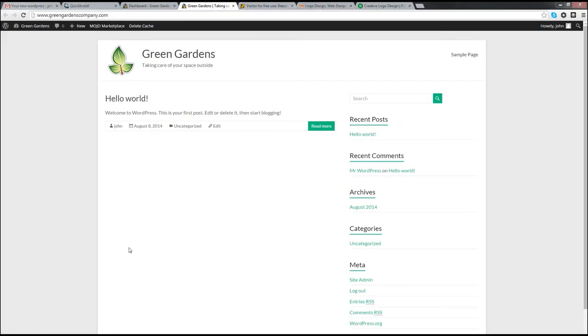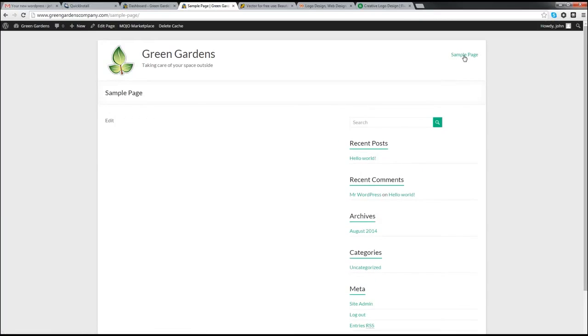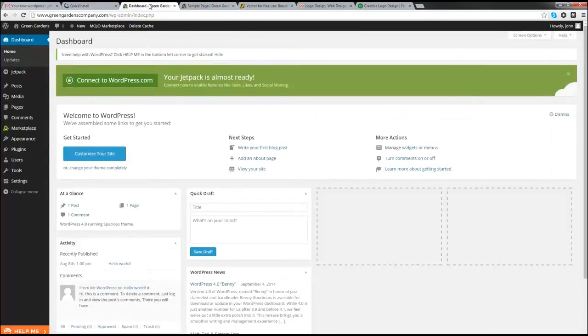So the next thing that we're going to do is actually look at setting the menu up at the top, and at the moment the only kind of menu item that we have is this sample page, which takes us to a page there. So what we'll do is we'll set this up so it has things like home, about us, services, and then a number of service pages under that as a kind of a drop down menu, which we saw right at the beginning, and also a contact us page. So let's take a look at setting all of that up now.